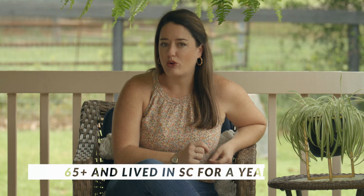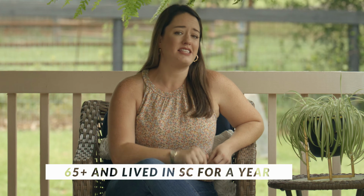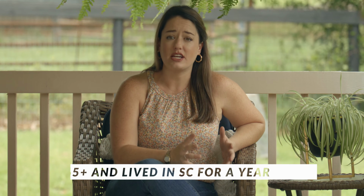You do have a couple tax exemption options here in Aiken County. Depending on the acreage that you have, you may qualify for an agricultural tax exemption. There's also what's called a homestead exemption. Now, this term is used widely across other states, but here in South Carolina, it means that if you are of the age of 65 or older and you've lived in the state of South Carolina for at least a year, you may qualify for a pretty big tax exemption.